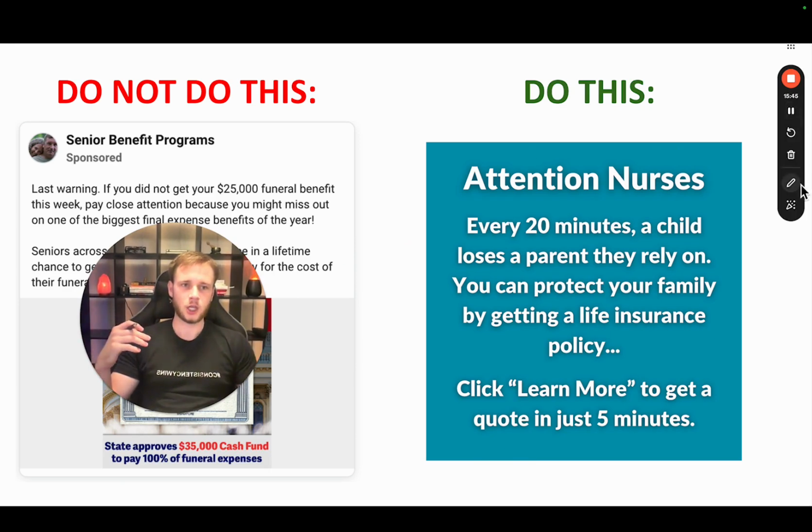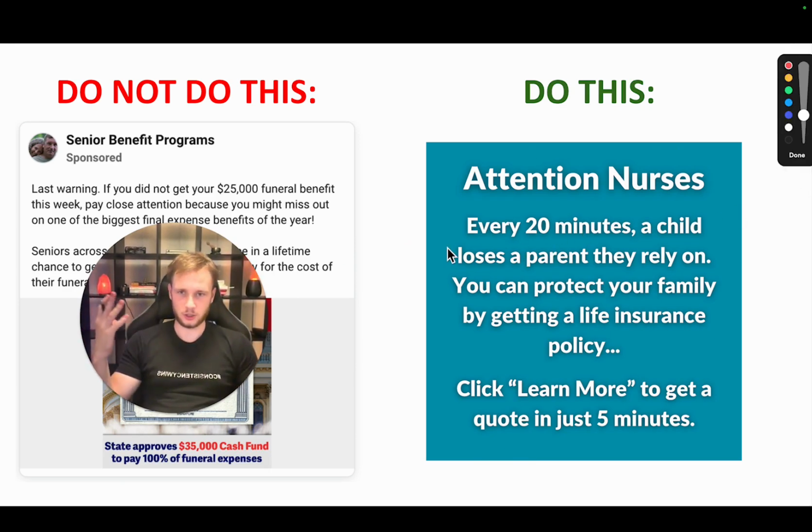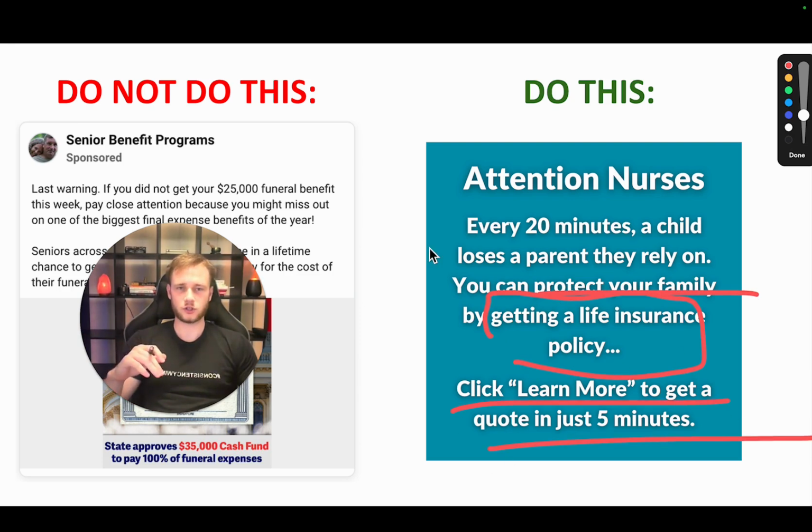And here's another example. This is a very simple, basic ad, but this is a good example to show you guys how this works. Attention nurses. Who do you think is going to click on this ad? Duh, nurses. Every 20 minutes, a child loses a parent they rely on. We're tapping into that existing desire. They are parents, their kids rely on them, they want to protect their family. You can protect your family by getting a life insurance policy. I'm tying getting a life insurance policy to protecting their family. So I'm channeling the existing desire. Get a life insurance policy to protect your family. Simple. Click learn more to get a quote in just 5 minutes.